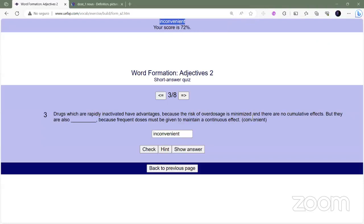Inconvenient. Do I have to read the sentence? Yes, why not? Drugs which are rapidly inactivate have advantage because the risk of... Inactivate sounds like present. Inactivated. That sounds better. One more time. Drugs which are rapidly inactivated have advantages. Because the risk of overdosage is minimized and there are no cumulative effects. But they are also inconvenient because frequent doses must be given to maintain a continuous effect.